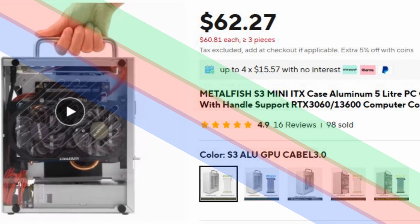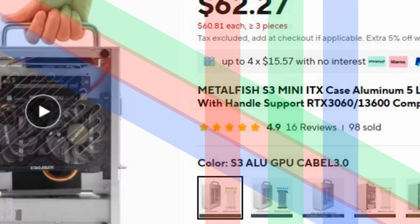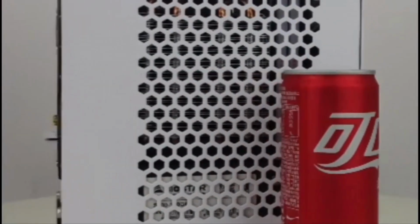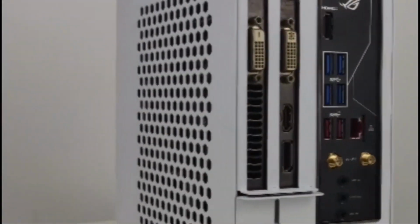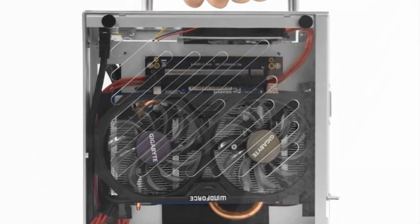Number 5, METALFISH S3 Mini-ITX Gaming Case. The METALFISH S3 is a compact and stylish Mini-ITX gaming case, ideal for small space setups. It supports both 2.5-inch and 3.5-inch drives, ensuring versatile storage options.